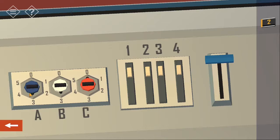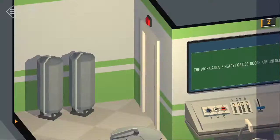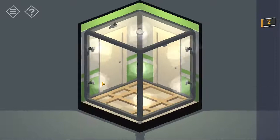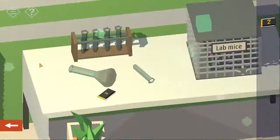This could be right. The work area. Okay, so we have access to this door, I guess. Finally, guys. Can we take anything? Access number 3. Give me that. We don't need it.